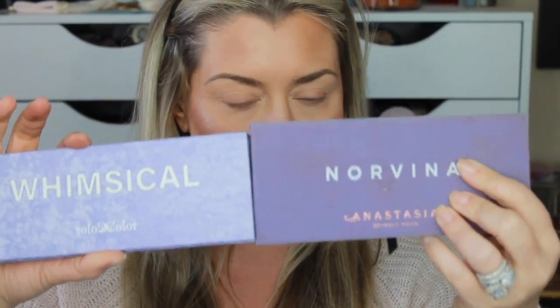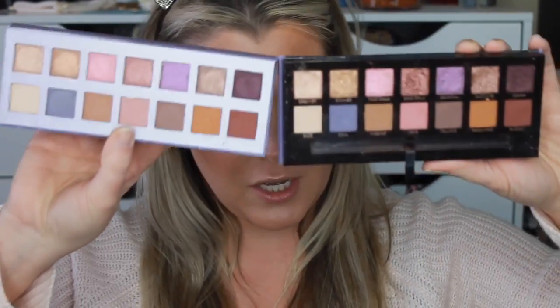Now, we're going to put this up against the Norvina palette. Norvina palette does have an 18-month expiration. And of course, it's in their velvet package that so many people just love and adore. But let's go ahead and put them side by side up against each other.